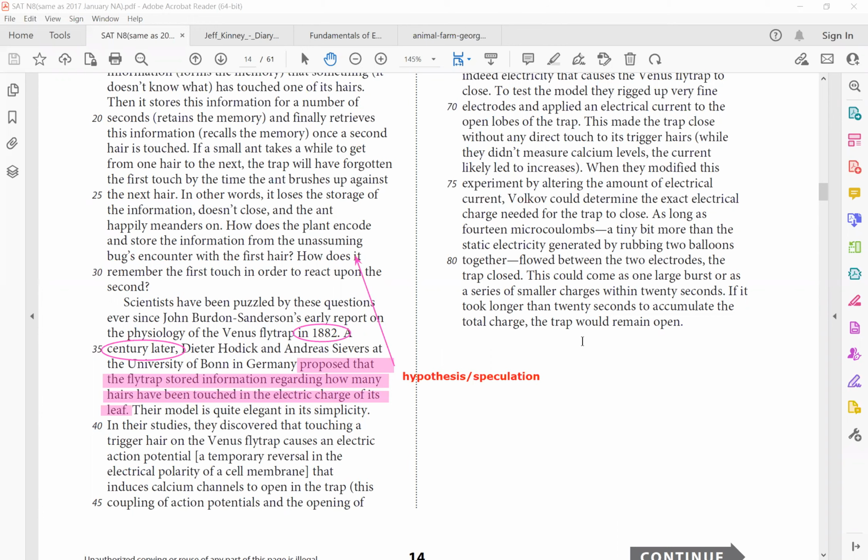And now we're going to see the step-by-step research context, which is also called the methodology or the how. So it's very simple. What did they do? They discovered that touching a trigger hair causes an electric action potential, an electrical polarity change of a cell membrane, that induces calcium channels to open, all right, in the trap.